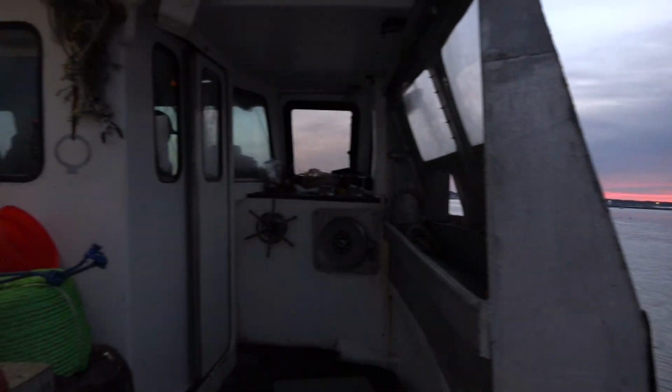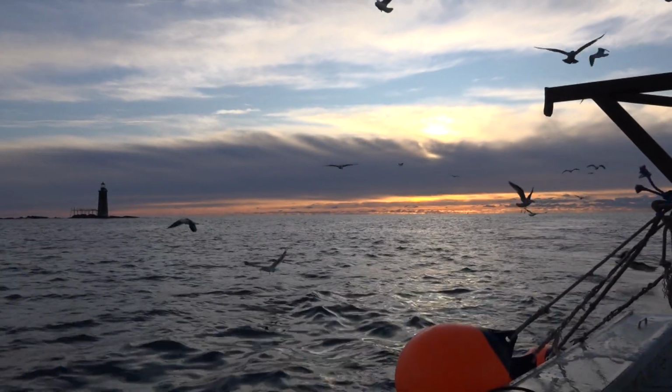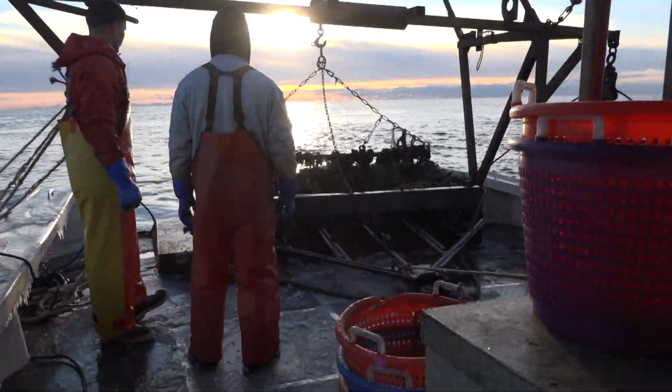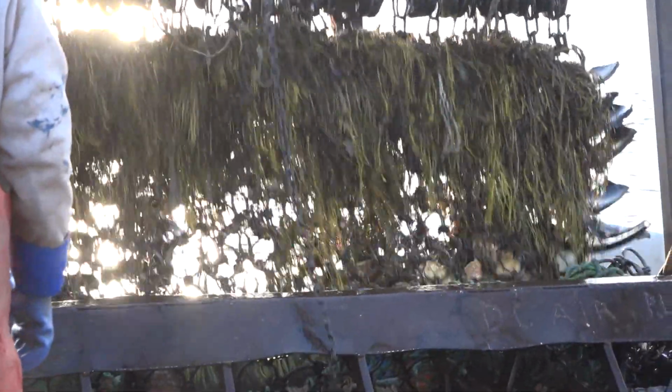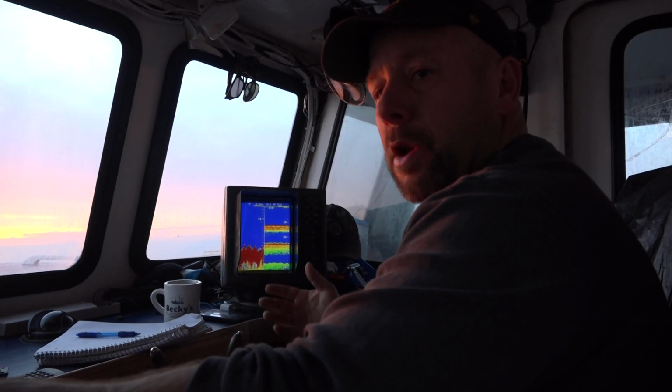Dockside at daybreak. The crew requires a couple different forms of fuel, gas and coffee. Definitely a perk. Sunrise and sunset. It's the middle of winter in Maine, and Alex Todd and his crew have been catching scallops since the season started in December.